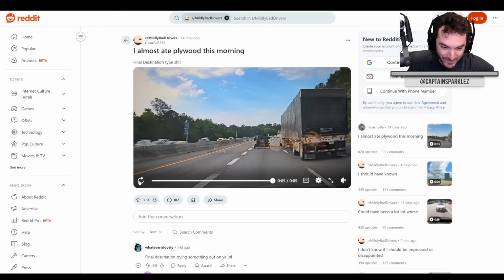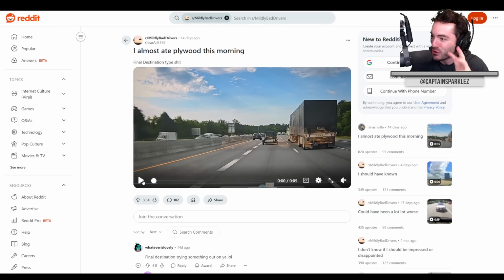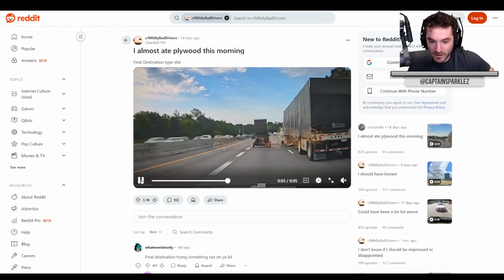Okay. You can tell right here that that piece of plywood is flapping. All right? Why are you not taking evasive action? And there's no way that was the first flap. Maybe I'm just more vigilant. But the instant I see that doing a little bit of this, I'm out of that lane. I'm going behind the truck because that truck is going to shield me from something that's going to happen.